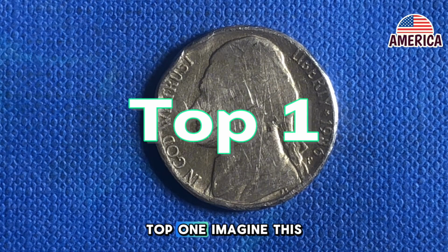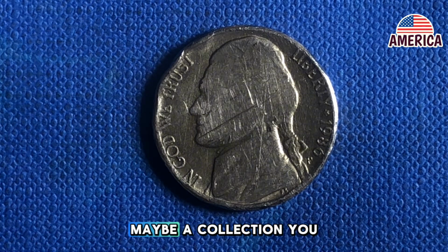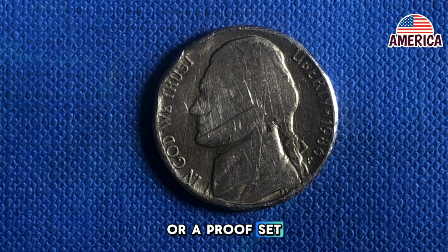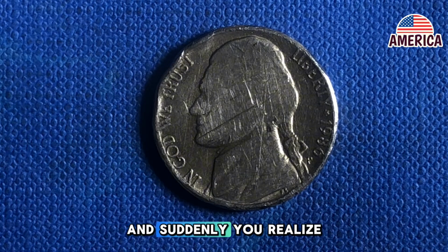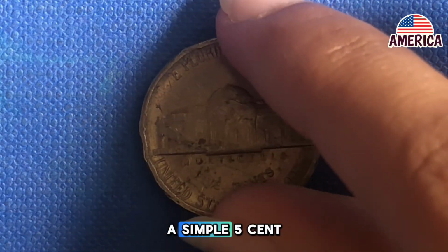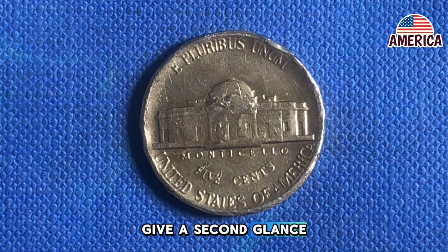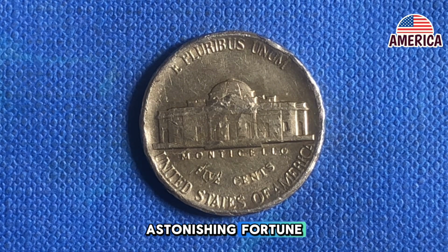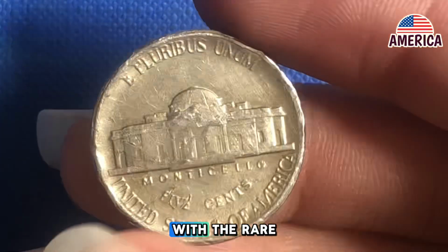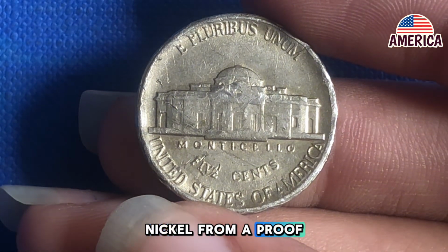Top 1. Imagine this. You're sorting through a box of old coins, maybe a collection you inherited or a proof set you purchased years ago, and suddenly, you realize you're holding something extraordinary. A simple 5-cent coin, something most people wouldn't give a second glance, could be worth an astonishing fortune. That's exactly the case with the rare 1986 Philadelphia minted Jefferson nickel from a proof set.